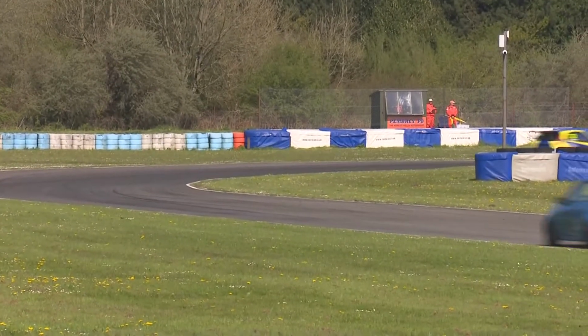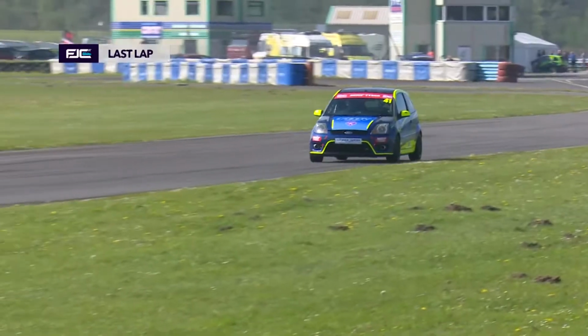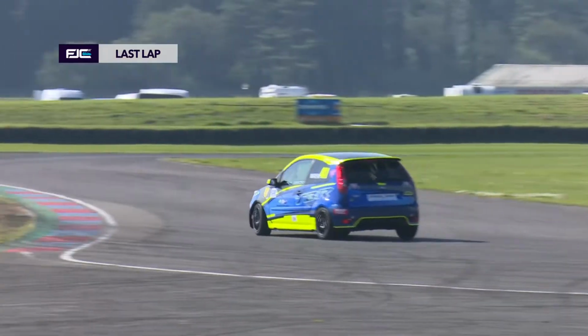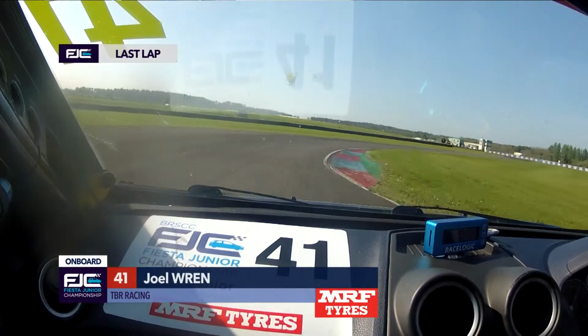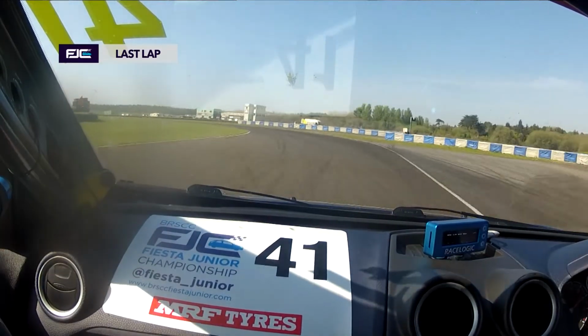Abby Locke is in 6th position. So they're all still running. They're all learning this track, which is superb. We've still got Glennie with the fastest lap, but Joel Wren is on course here for a maiden Fiesta Junior win. We ride on board with the race leader.